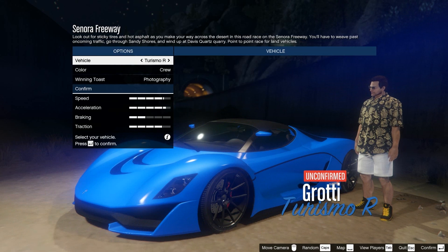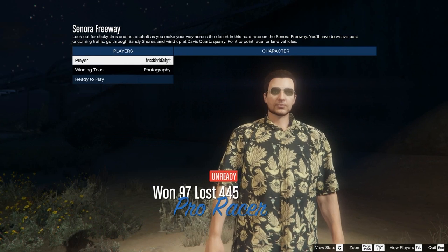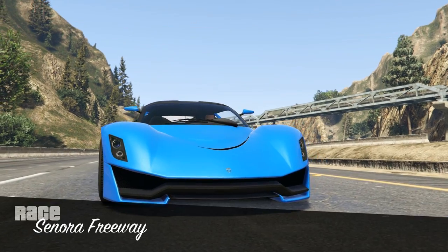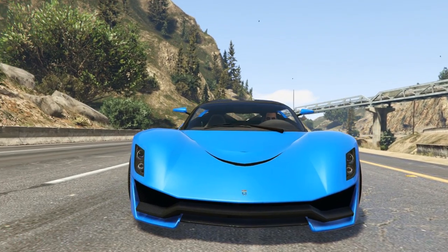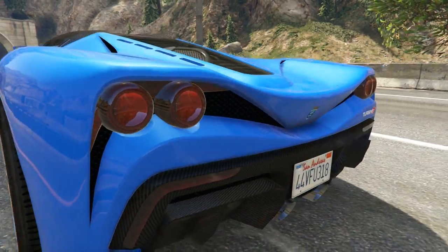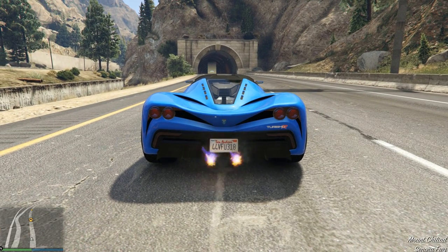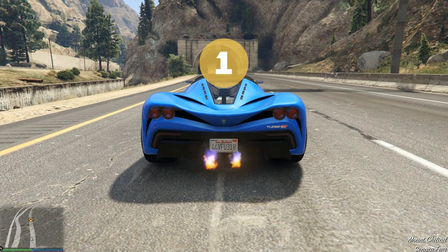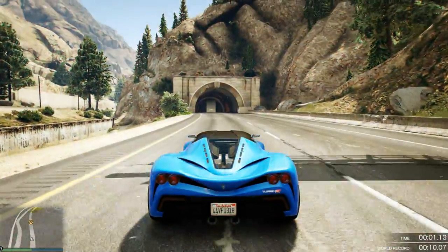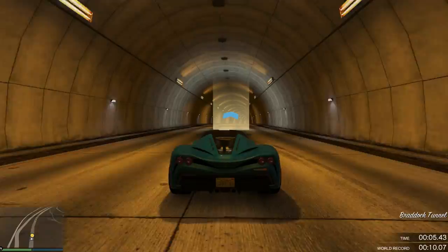Turismo R, there you have it, there it is. Let's confirm this. Now these are completely unmodified rental cars, and we'll be doing that with all of them. Thinking maybe we'll take the Turismos against one another, throw in a Sterling GT. Now let's see what we feel like testing here today. Let's start out with a Turismo over here.